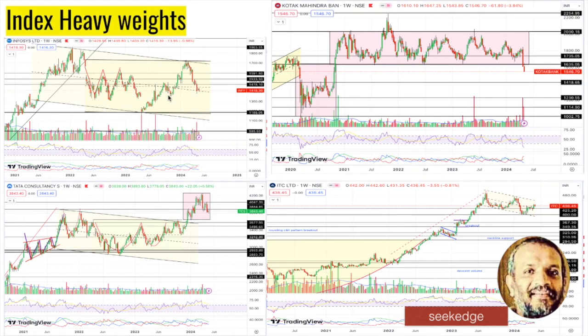Infosys has been retracing after hitting the top of the channel, and momentum has dipped into the bearish zones. I'll be careful, but at the same time it may be an opportunity to invest as well, because these are all high quality stocks just going through some headwinds. TCS is consolidating after the breakout from that flag pattern, with sideways momentum. Yeah, it is sideways, so the entire IT sector is sideways.